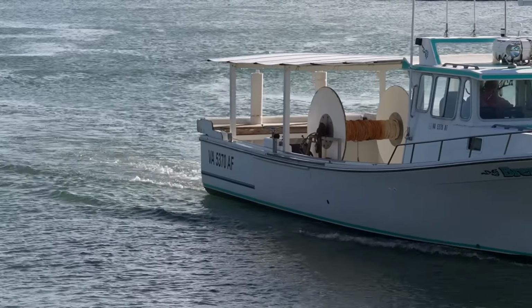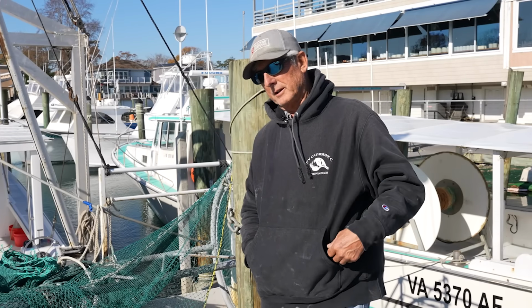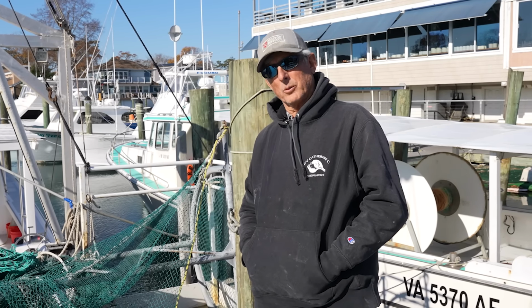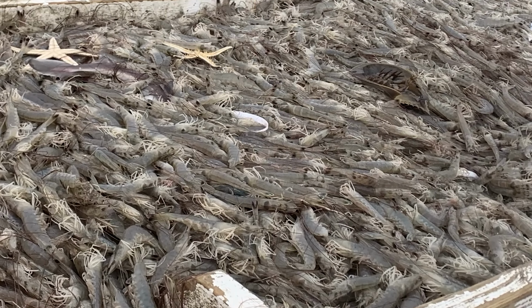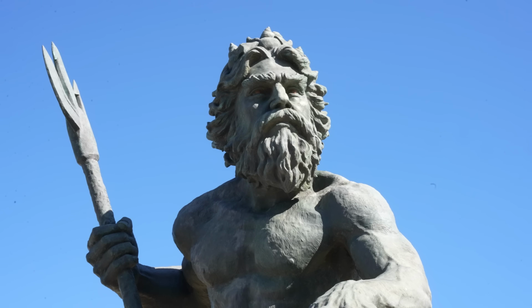Since its inception, the number of licenses and participants have grown. We had the first permit, David and I together, who went on my boat. And then the next year they issued one more. And now, can't even keep track of it now. Past shrimp seasons have been very successful, and while the bounty of the sea is plentiful, King Neptune doesn't always give up his treasure easily.